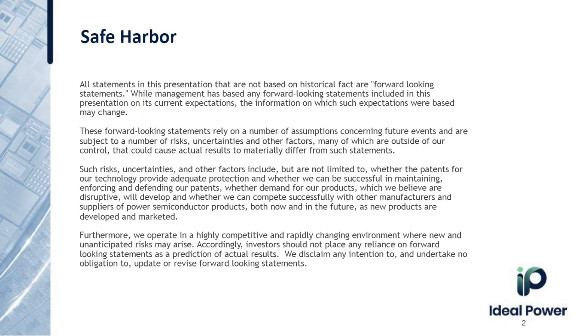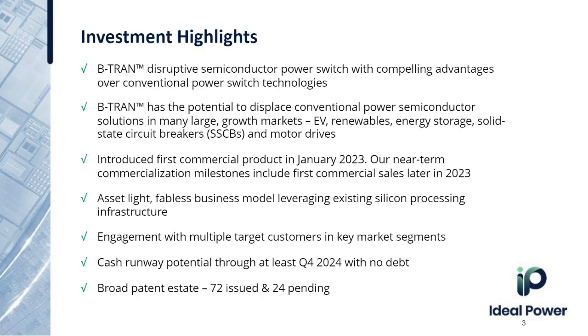All right, so our technology at Ideal Power is what we call the B-TRAN. It is a disruptive power semiconductor technology that has pretty significant advantages over conventional power switches like IGBTs in many markets. B-TRAN has the potential to displace conventional power semiconductor technologies in some pretty significant, large and growing markets with some macro trends behind them. Things like electric vehicles, renewable energy, energy storage, and solid-state circuit breakers, as well as motor drives. We introduced our first commercial product here earlier this year in January, and we expect our first commercial sales of that product here later this year.